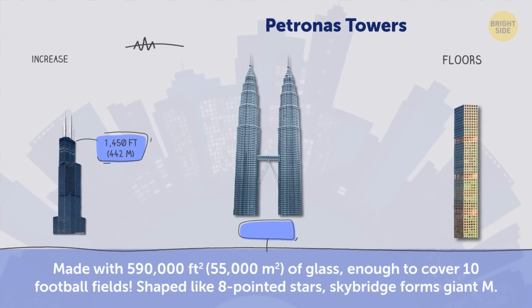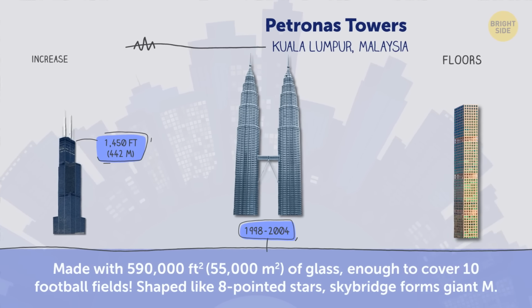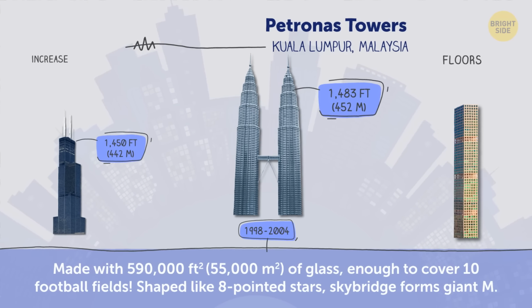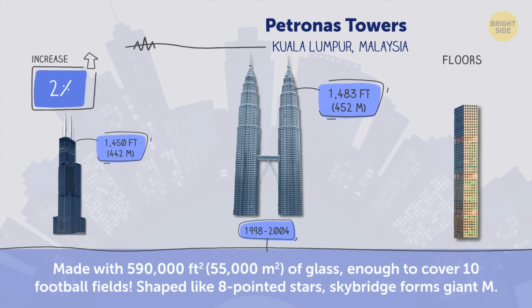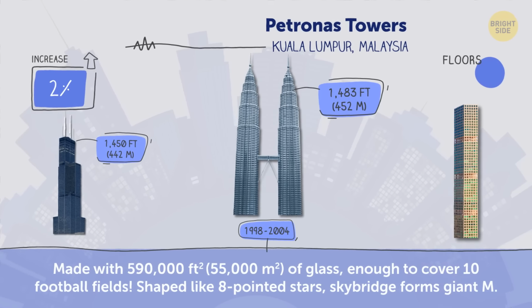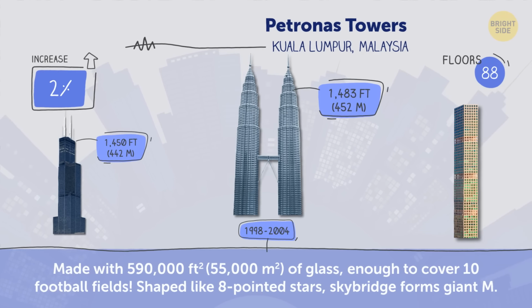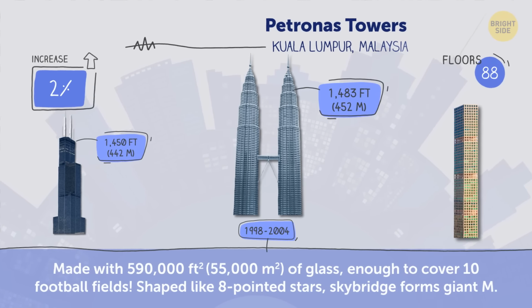The Petronas Towers, 1998 to 2004. Made with 590,000 square feet of laminated glass, enough to cover 10 football fields. From above, the towers are shaped like 8-pointed stars. A double-decker connective sky bridge makes them form a giant M.